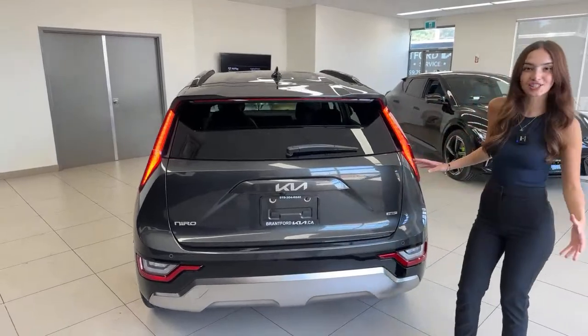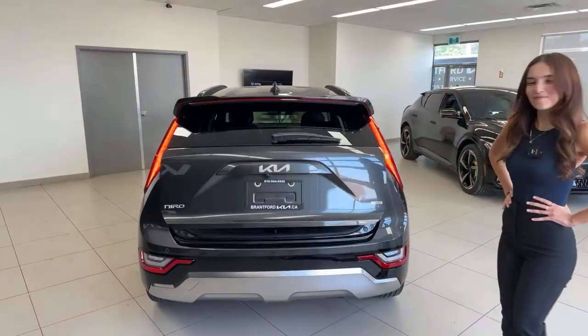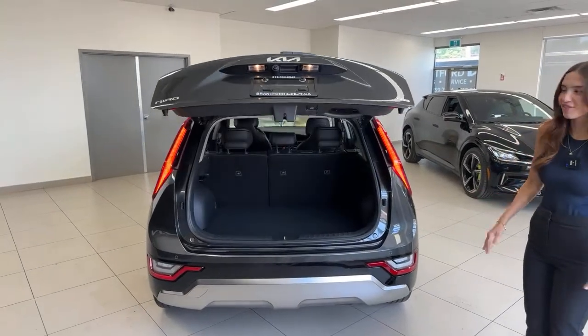And then a first for the Kia Niro, we have a power lift gate. We have never had this on the Kia Niro.